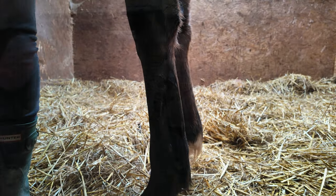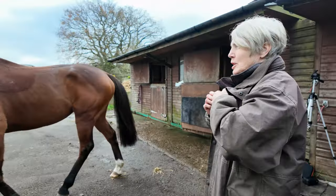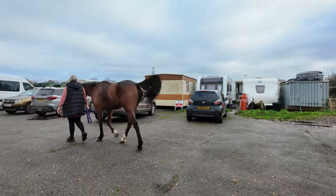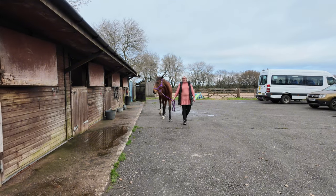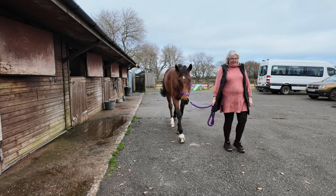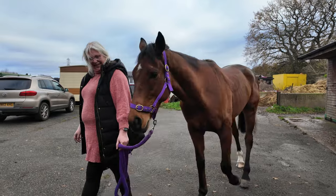Yeah, hold on. Just walk him round for a little bit. Just so that the toxins and the lactic acid are released from his body. You see that leg doesn't even look swollen from the front. No, it doesn't. So just walk him round a couple of times. One more and then he can go in and be rubbed up and have his bandage back on.